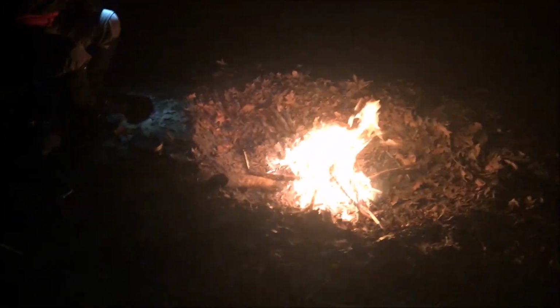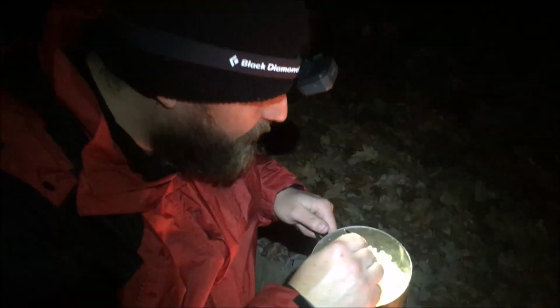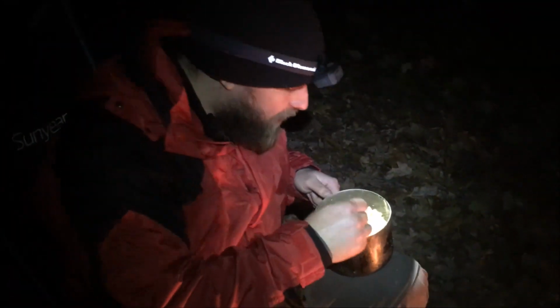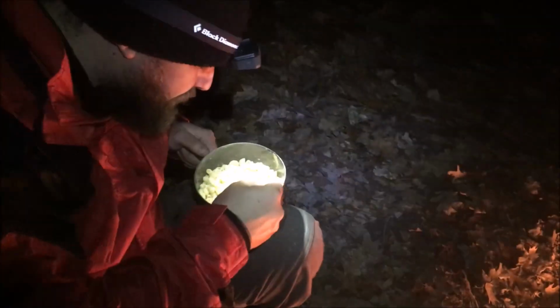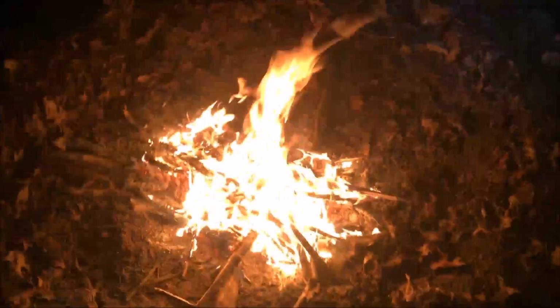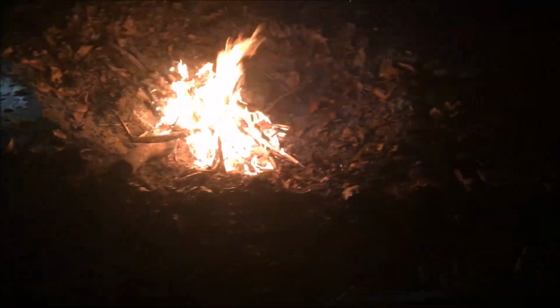So we just built the fire back up, and John's eating his mac and cheese. How's it going? It's going really good. The Baby Bell cheese, having actual cheese in there, real cheese, makes it awesome. Nice warm fire. It's about 9:45. John's gonna finish his mac and cheese.